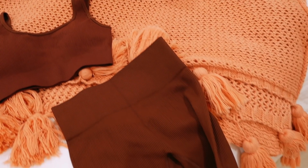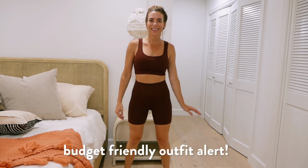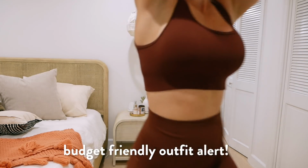And then I'll change into my daytime activewear set. This was actually on Amazon, you guys. It's one of my favorite outfits. It was only like $30 for the entire set.